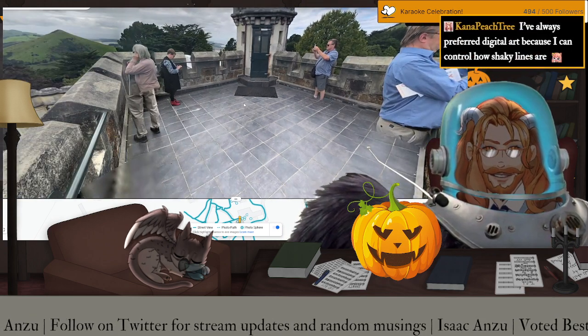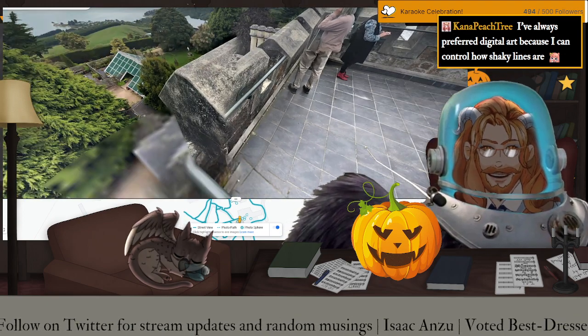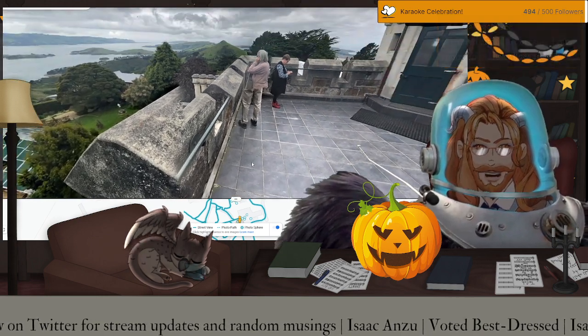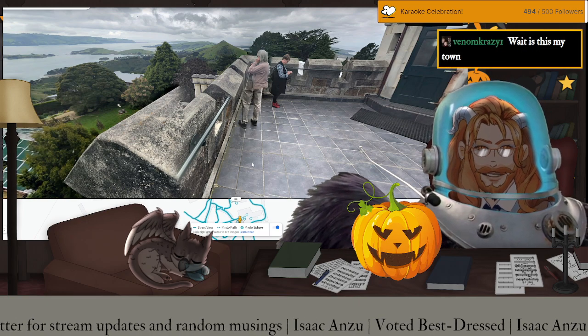Wait a minute. Are you wearing Jean-Paul Gaultier's parfum? Welcome, Bennett. I've always preferred digital art because I can control how shaky lines are.